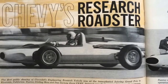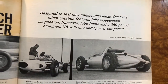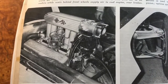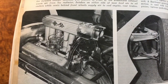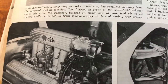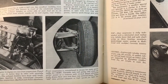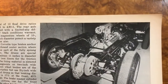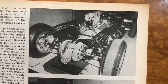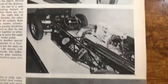Chevy's Research Roadster. With a mid-engine. Ooh, all aluminum V8. Wow, look at that. Crazy manifold. Cool. So it looks like it's a Rochester fuel injection unit, but the intake manifold looks way different. So it's probably longer runners, I guess, for higher RPMs. The front suspension looks kind of normal. Wow, and finned aluminum inboard brakes, almost like a Jaguar. Nice. And a quick change. That rear end would be cool to have on a hot rod. Really cool looking.